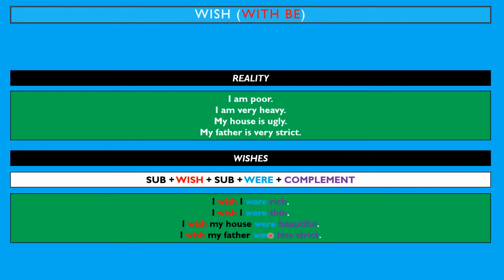So let's see some examples. Here we have the reality. I am poor. I am very heavy. My house is ugly. My father is very strict. So we want to change these situations. So we say, I am poor. I wish I were rich. I am very heavy. I wish I were thin. My house is ugly. I wish my house were beautiful. My father is very strict. I wish my father were less strict.